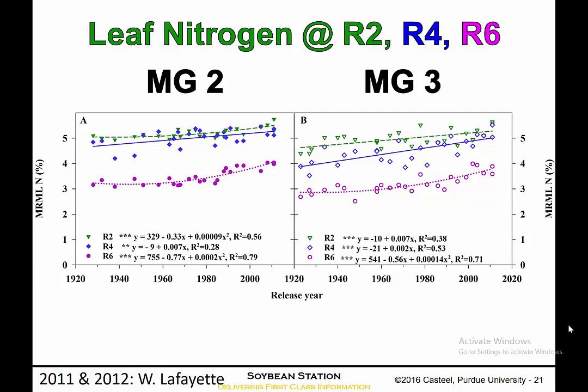So the next few slides just give you that breadth of how this does change across your growing season, okay? I've got both maturity group 2 and 3 set up here, going across the leaf so you can catch that time effect, that breeding effect, okay? The colors are matching up with the dark. The green's going to be R2, okay? Blue's going to be R4. I just want you to catch the trend, okay? You don't have to worry about individual dots. Just look at the individual lines, okay?